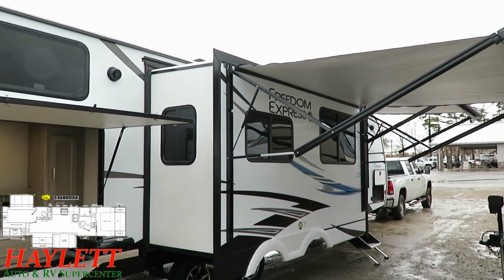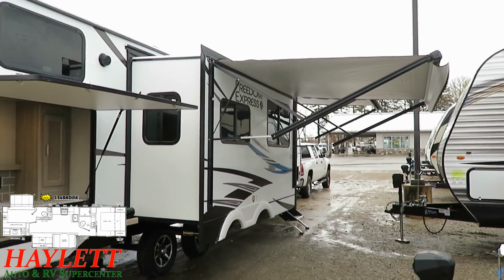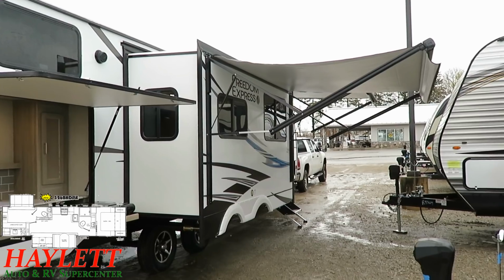Now, we looked at them inside, but we've got those camp side windows, as it were, all around that super slide. And something they did here: this is an area where I've seen a lot of other brands stumble with a door side super slide.